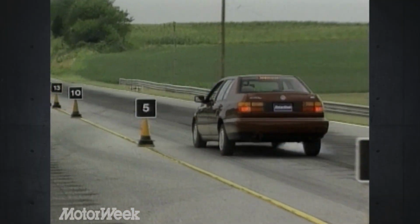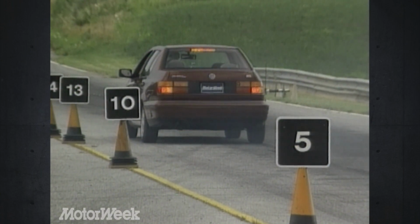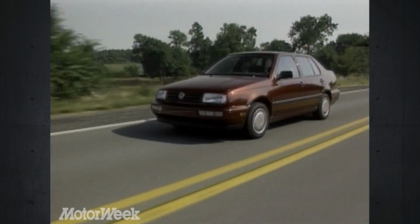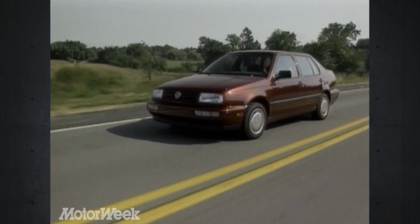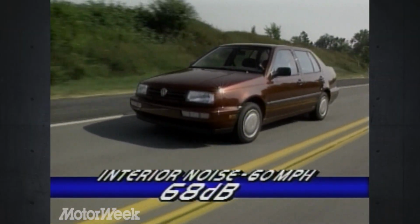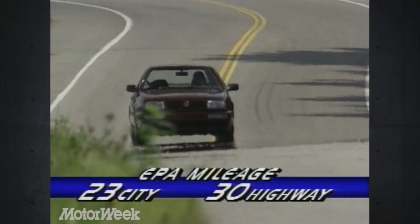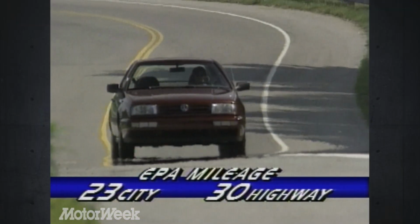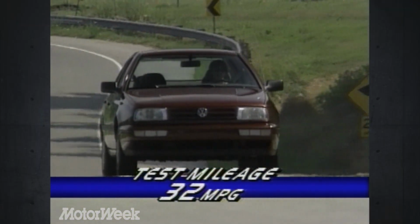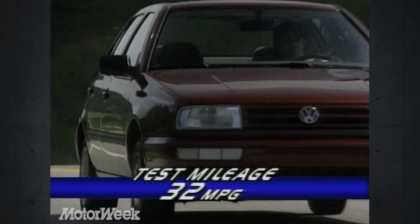A soft pedal made it hard to determine the point where the brakes would lock, but overall stability was still good. Driving on public roads confirmed the Jetta 3's improved solidity and big car ride. The solid feel is bolstered by a fine interior noise level of 68 decibels at 60 miles per hour. The EPA estimates its mileage at 23 city and 30 highway. We did even better with a terrific 32 miles per gallon average after a pair of economy loops.